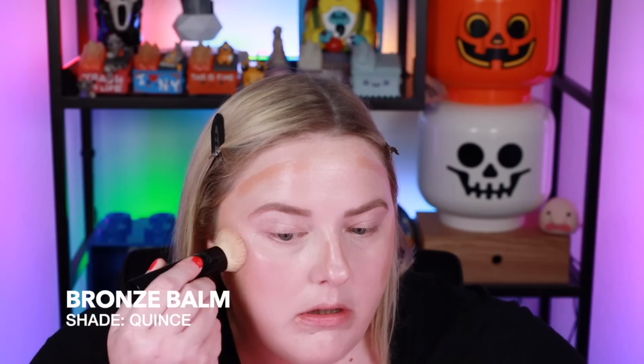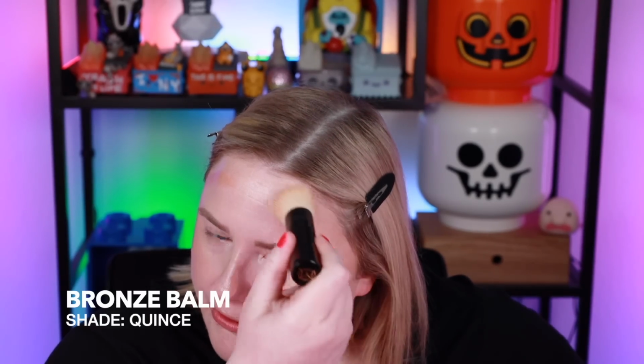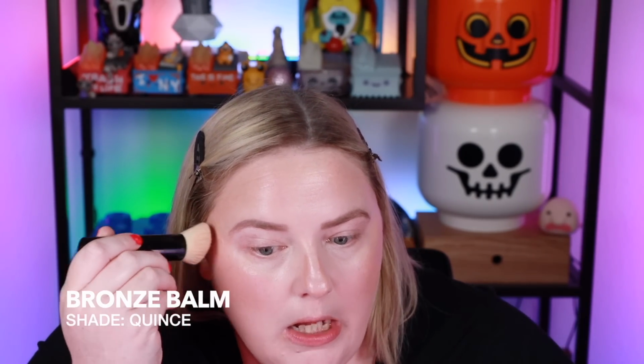Now you can blend this out with your fingers, but I love it with the brush though. Oh, see, it's just pretty. It's just pretty. This is one of the bronzers where I usually get compliments at work, and people actually think I leave my house. They're always like, oh my God, Theresa, you look so good. You look like you got some color.